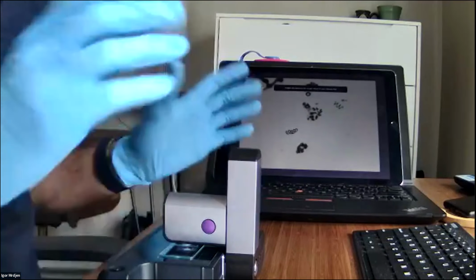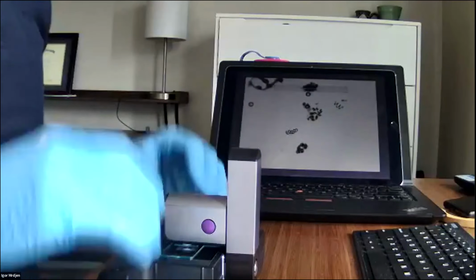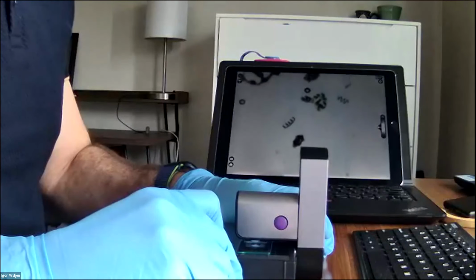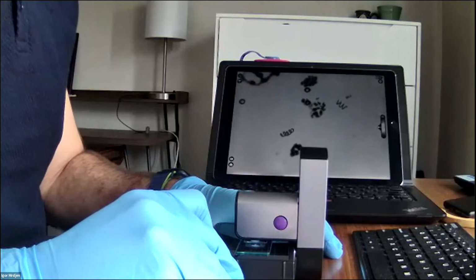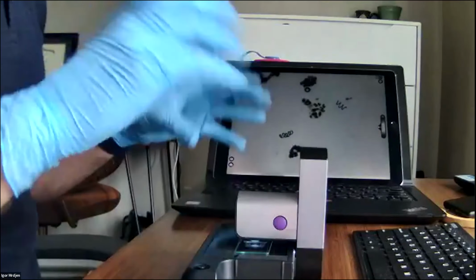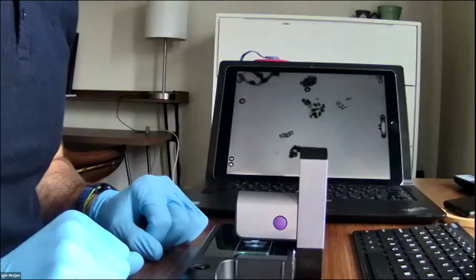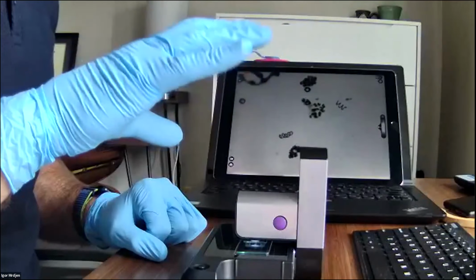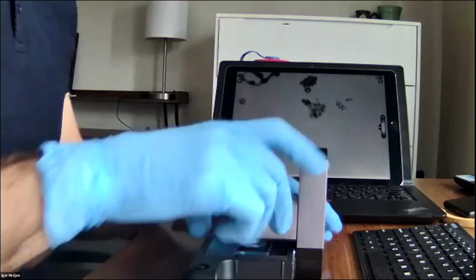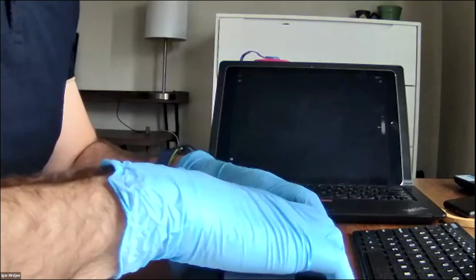So while I switch over to my cell phone so I can just broadcast my screen, if you guys have any questions, please go ahead and ask them. But basically, that is the entire process of taking photos with the ioLight that you can then share or upload to BloomOptix. So there's that.